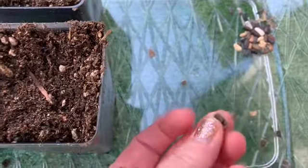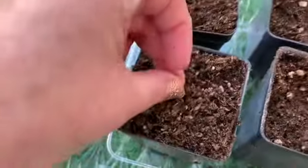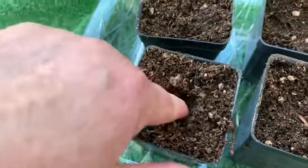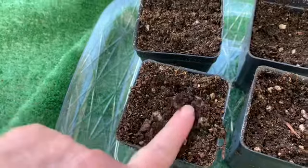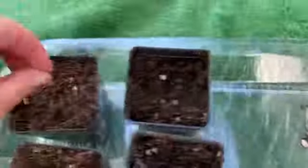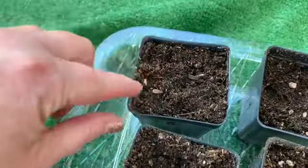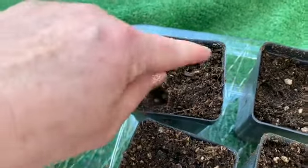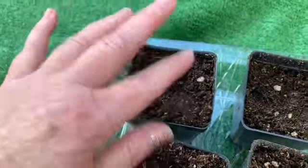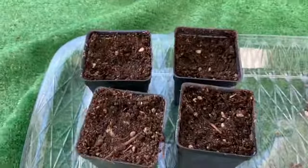Here we go. I've got a hollyhock seed. I'm gonna put it in the pot, push it in with my finger, cover up the hole. And my last one, I'll grab another sunflower seed. There we go. I put 2 in this one. Push it down with your finger, cover up the hole.